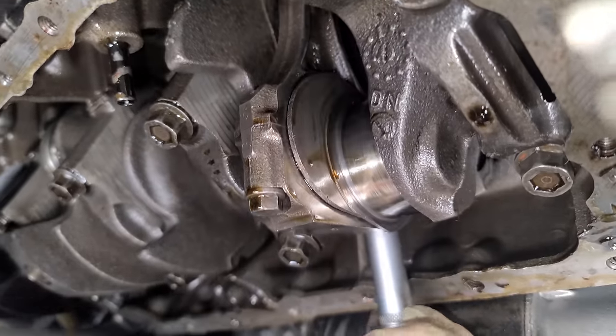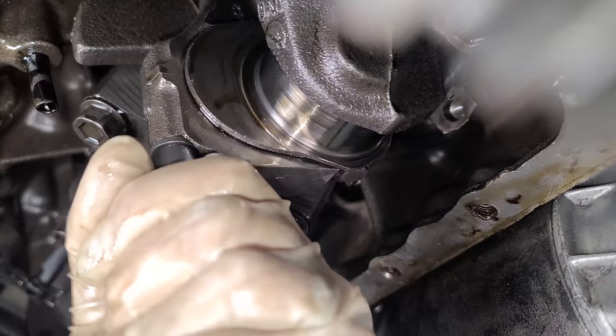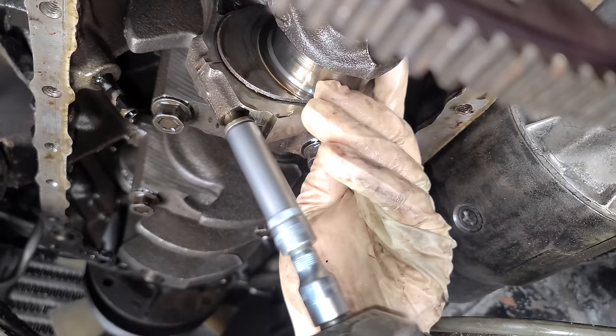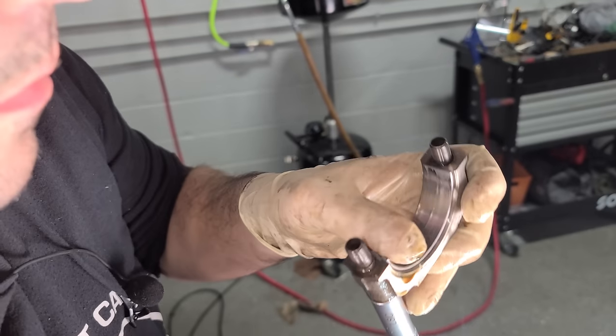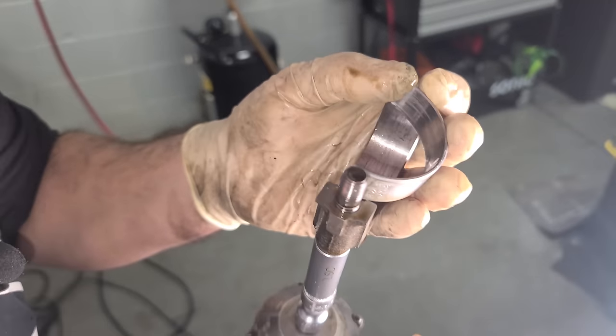All right, last rod cap coming off. Okay. Yeah, in the middle. Not too bad. This one's got an 897 possible date code on there.